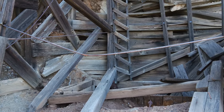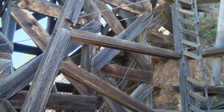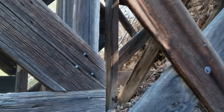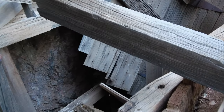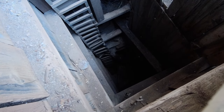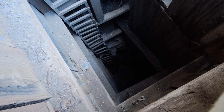That ladder looks good, right? I mean, the collar kinda is still there. The ladder does get better, but oops, some bats. I see a working level down there, and then it continues down. I don't have my flashlight. You know, I'll drop the GoPro down there. I think I see rail on that first level, but I'm not sure. This could just be the man way. I think the shaft was right there.